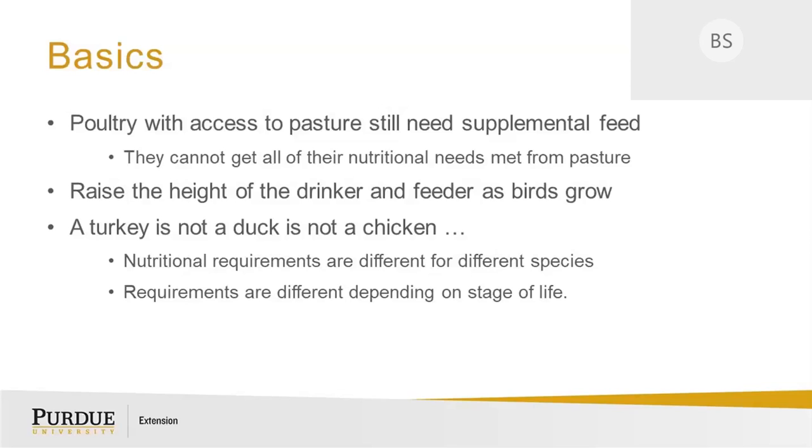So chicks are going to need a higher protein. Usually they have some medicated feed as well. Then you can move them to a grower diet. When you get into those teenage years, or teenage stage, where they start getting their more adult feathers, and then when they get to egg laying, they'll need a different diet as well.